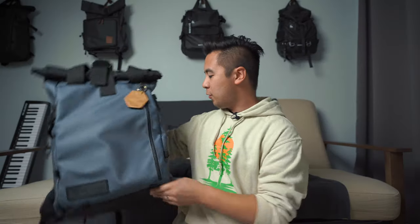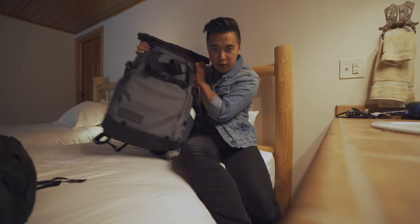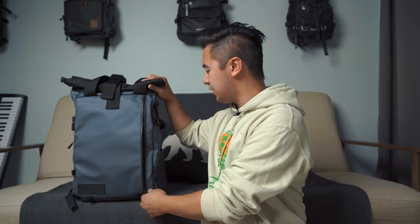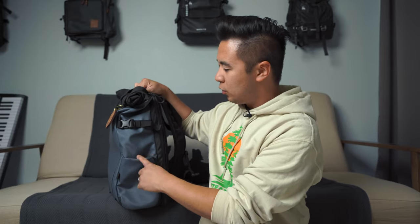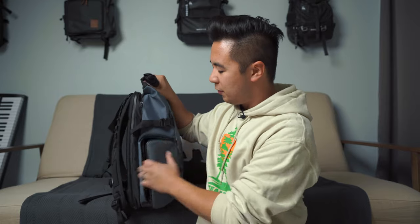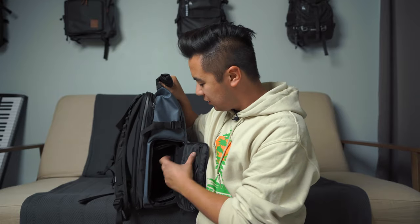So this is the Wandered Provoke 31, and as you've seen from recent videos, this has been my go-to backpack for quite some time. You have the front compartment here where you can put items for quick, easy access. You got a side pocket to put a water bottle or a tripod. On the other side is a quick access door so that you can quickly grab your camera if you're on the go. Or snacks, you can put snacks in here.